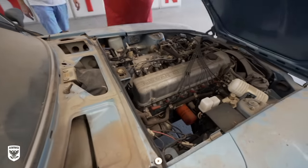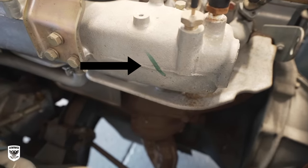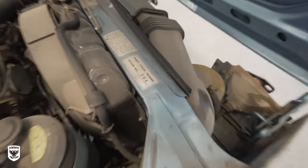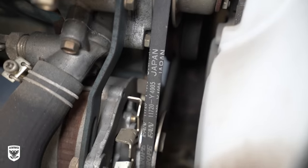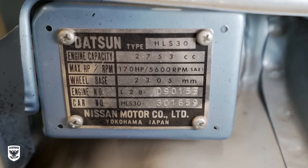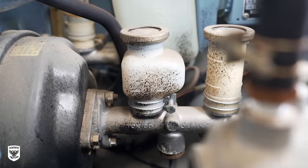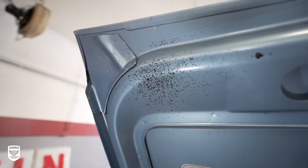Under the hood, we discovered more validation of its originality. Factory markings on the engine, paper tags that could have easily worn away after a week of driving, radiator stickers, emission control information, the original fan belt with the part numbers, and then a Nissan motor plate with the Datsun type numbers, the engine numbers, and car numbers that were all matching to the existing parts. Now, if you look here, this black spray or splatter marks are from the original undercoating application over 44 years ago.